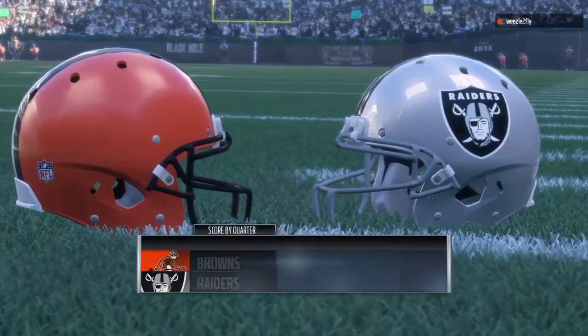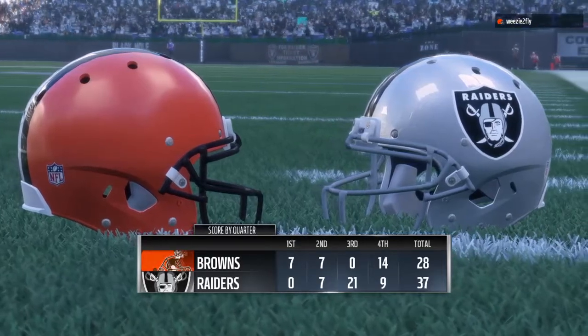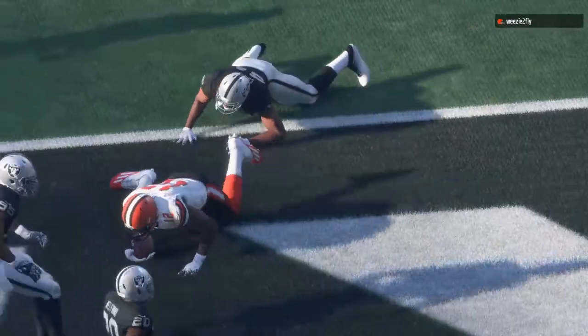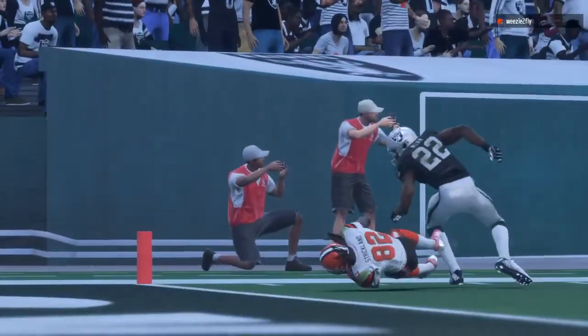So for the Raiders, they remain in the hunt for a first-round bye as they move to 11-3 on the year. And they'll hit the road next week to take on the Arizona Cardinals. Meanwhile, for the Browns, they'll drop to 9-5 on the year. And they'll be back home next week as they're set to take on the Carolina Panthers.